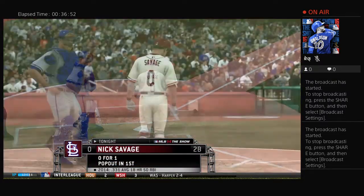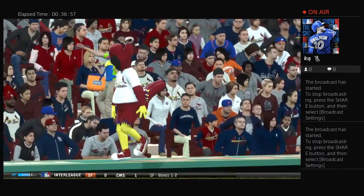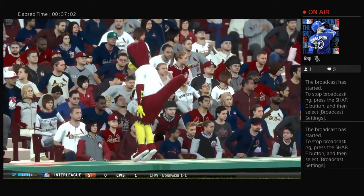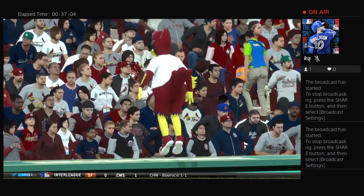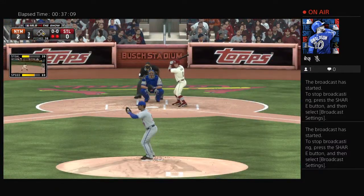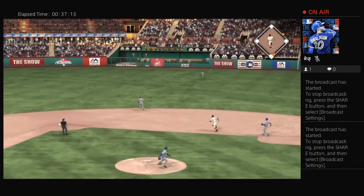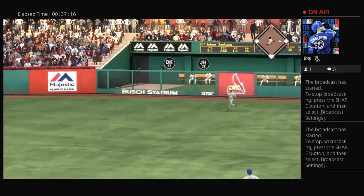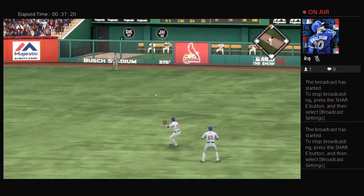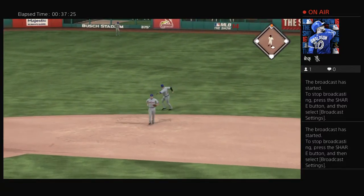Nick Savage will dig in. He popped out in foul territory his first time. Oh, and he goes the other way with a fastball. He drives it out to deep right center field. And that gets down, and we'll see if that's extra bases. And they're on the board as now it's a 2-1 ball game.